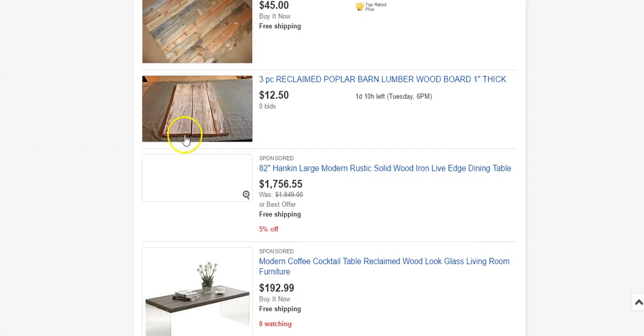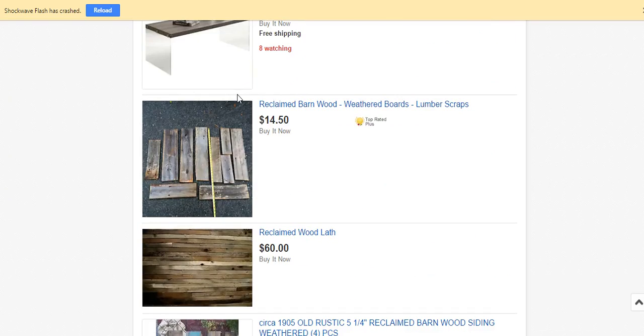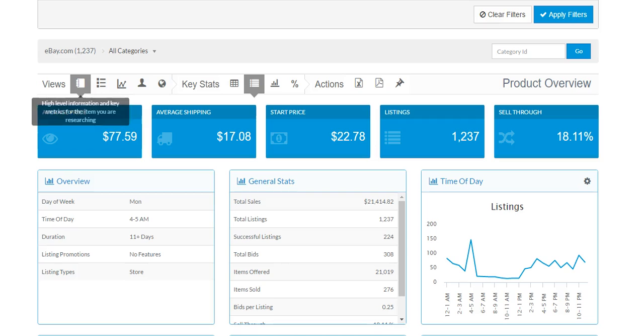So a lot of this stuff may be nice and well for somebody's project, but if this isn't for the look I'm going for in my house, this probably isn't going to do anything for me. So it comes down to personal preference. Everybody's looking for probably a certain pattern or certain style of reclaimed wood, so it's kind of understandable that the sell-through ratings would be pretty low. Just some other random information.